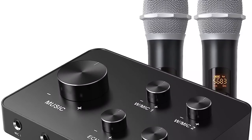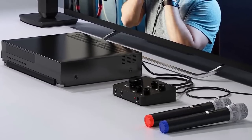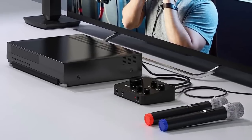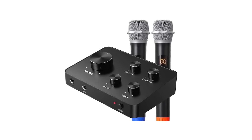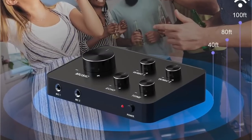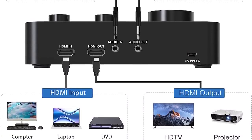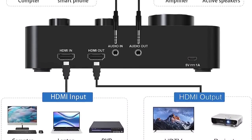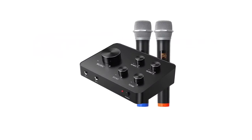This karaoke mixer system stands out with its impressive wireless operating range of up to 100 feet. With UHF wireless technology, the microphones provide a strong and reliable signal even at greater distances. The adjustable frequencies for each UHF microphone contribute to the system's robust anti-interference capabilities. As for the controller itself, it has 5 rotatable dials that facilitate quick adjustments to music volume, microphone volume, echo levels, and tone. This level of control empowers users to tailor the audio output to their preferred levels, delivering clear and pristine sound quality.